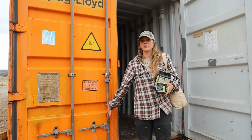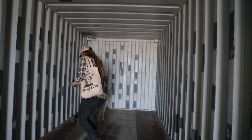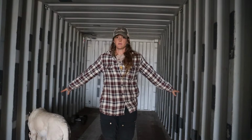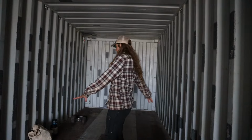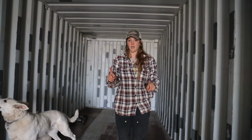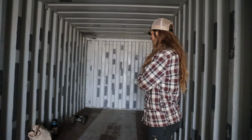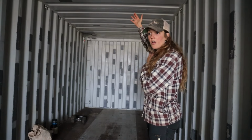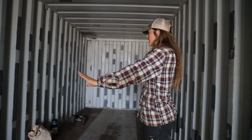Welcome to my really obnoxiously orange 40-foot shipping container. Okay. Right now I'm standing at the back of my shipping container. So this whole section is going to be my gym, indoor slash outdoor, because I have ordered a roll-up door kit that's gonna go right here. We can have the roll-up door open all day while we're here and just have like light and space.